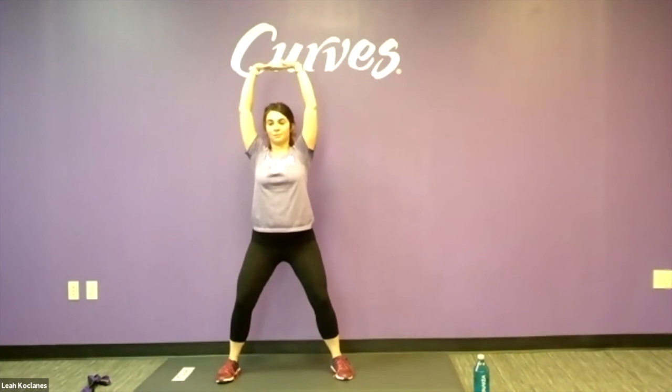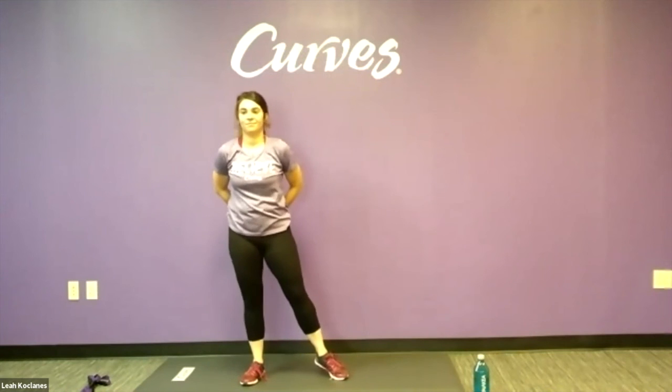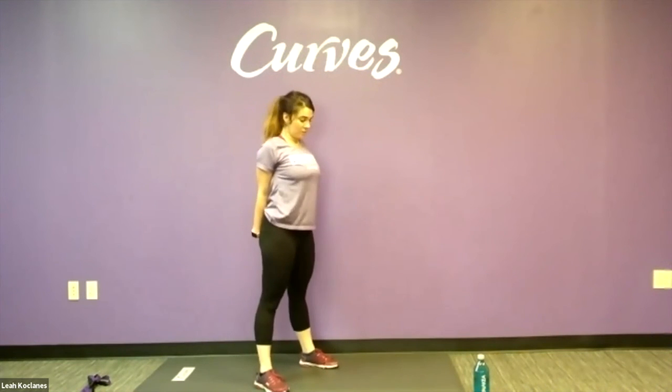Change stations now. And our last stretch for today is the chest stretch. So I want you to clasp your hands behind you, and I want you to go ahead and open up that chest by pulling those arms back and up if possible.